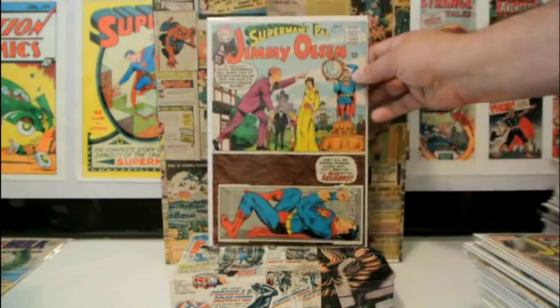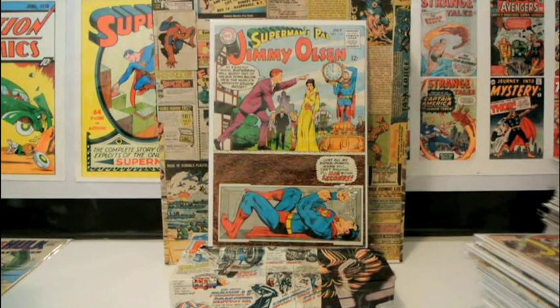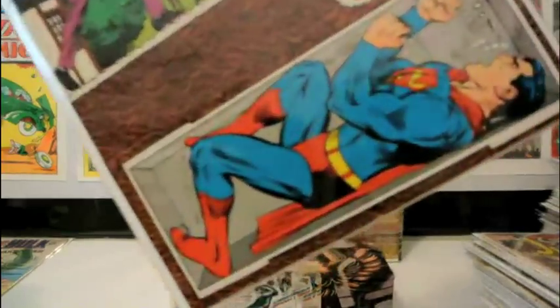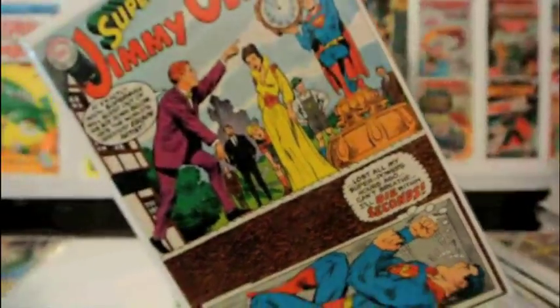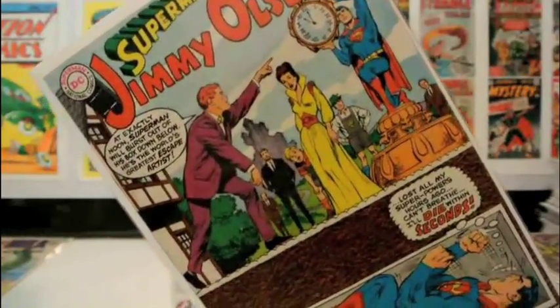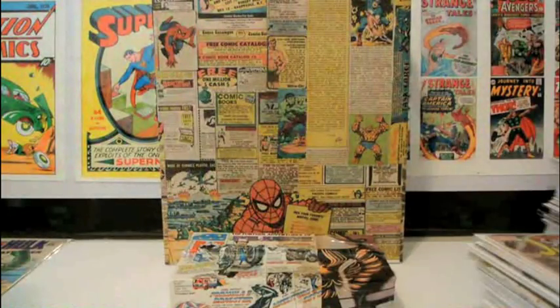Now we've got Jimmy Olsen number 112. And this one caught my eye, obviously, because Superman's being buried alive in some kind of tomb. And this one's from July 68. Another classic Neal Adams cover. Just does Superman so well. And yeah, so Superman's in peril. You got just this crazy scene depicted there. So that one's pretty cool.